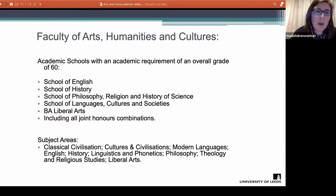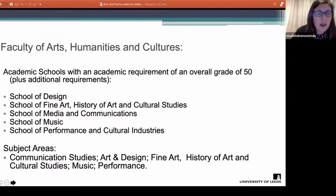There's only one or two across the university that we don't have progression into within the Arts and Humanities and Cultures faculty. So you can see that encompasses all those other areas such as linguistics and phonetics, philosophy, theology and religious studies, as well as the subjects that I've already mentioned. And they have a particular progression pass mark, which you can see listed there, and we can talk a bit more about how progression works later on. But we also progress into the other schools within the faculty, which we'll talk you through in a moment. And I think that's in our next slide there.